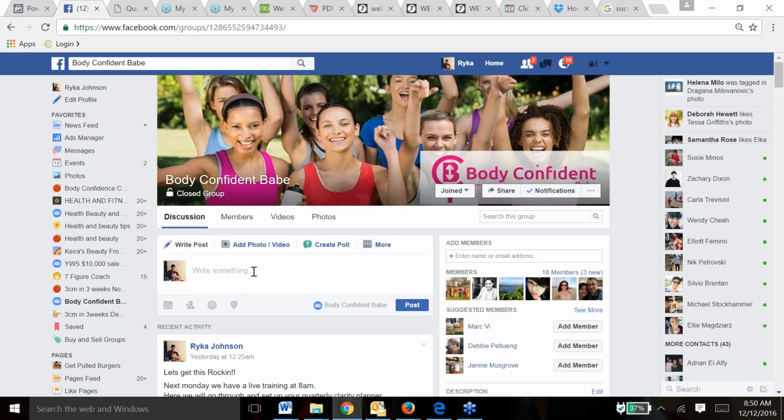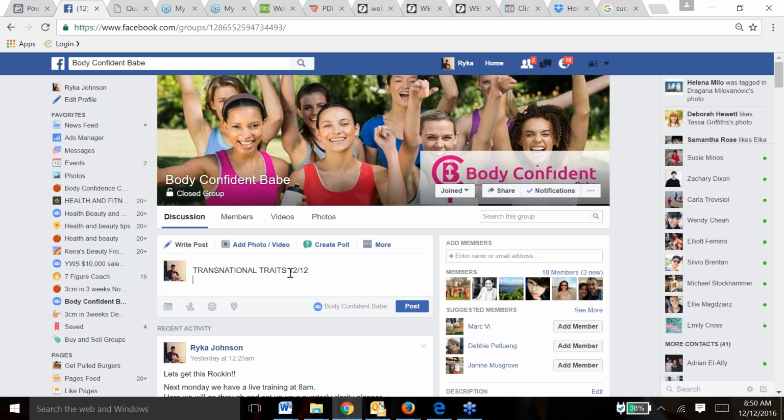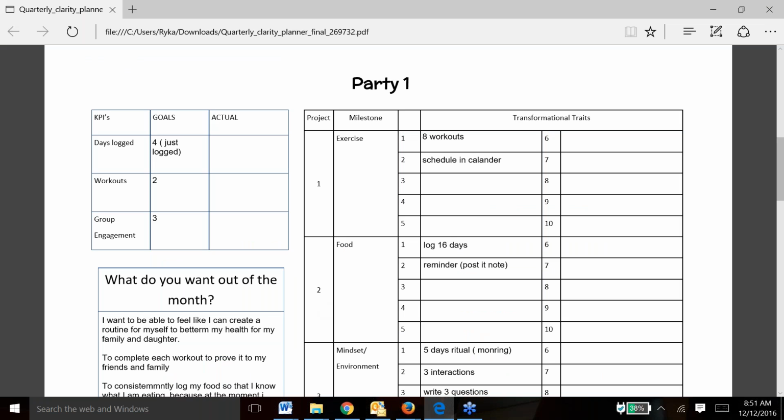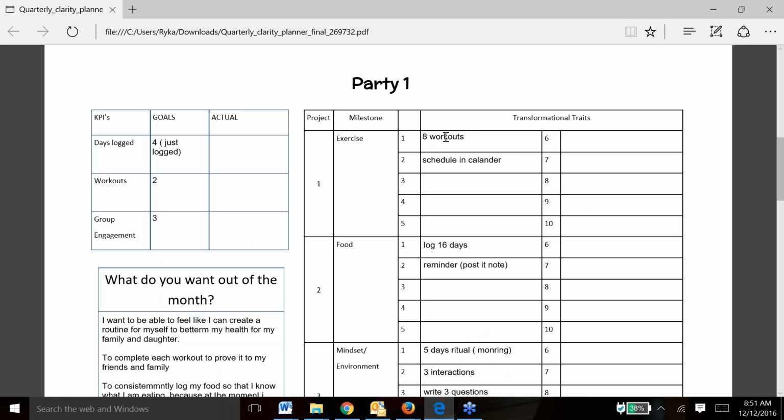So what you want to do is write transformational traits, and you want to put the date. Today is the 12th of the 12th, and then you number them, bullet points, whatever you want, it doesn't matter. So the first one is we are doing 2 workouts this week. Number 2, let's check back with our planner. Here we've got 4 weeks in the month, and you are aiming to do a total of 8, so 8 divided by 4 is 2 per week.